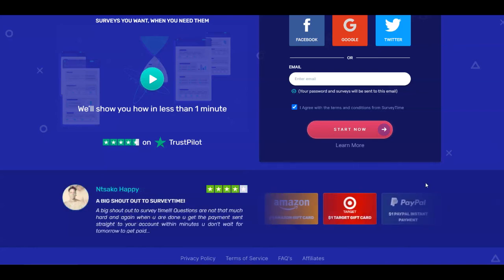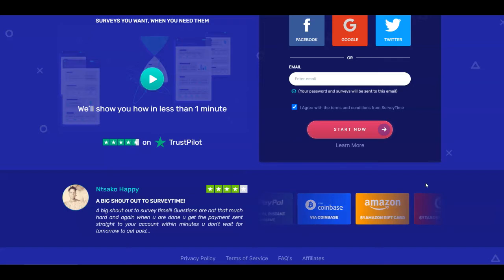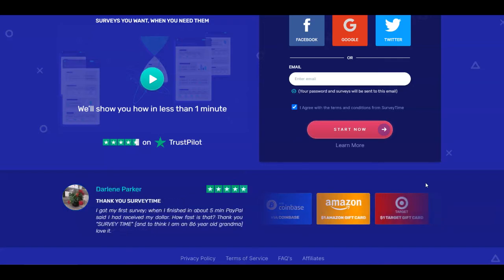So all of the platforms that I give you today are paying you in PayPal money, so you can even open just one PayPal account and you can just grow your balance over there and cash out again and again.